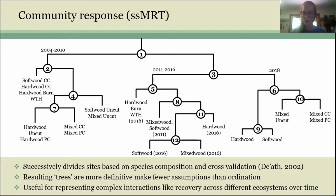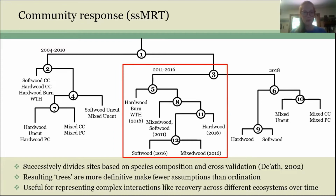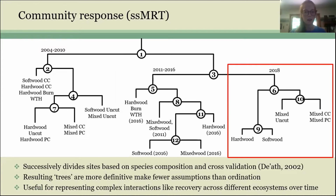found within each treatment. So if it regroups a harvested treatment with an uncut control, we know that that community composition is now similar, so we can consider those stands recovered. So I want to talk about this MRT, break it down a little bit into 3 segments. That far left segment, that's the earliest harvest data, so that's 3 to 10 years post-harvest. The middle, that's about 15 years post-harvest, and then that far right is our latest data, that's 20 years post-harvest.